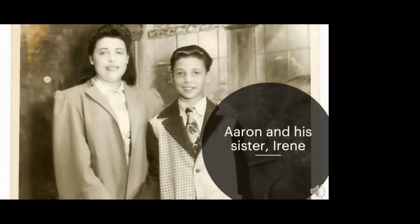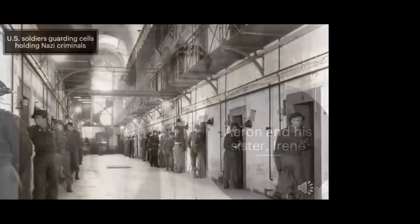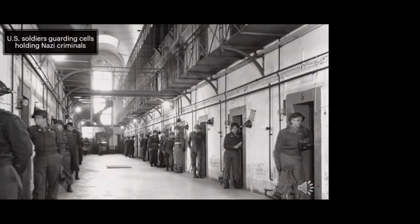After the war ended, the victorious Allied governments, the United States, Great Britain, France, and the Soviet Union, sought justice for the horrors committed by the Nazis. They created a process and a precedent for international law that is still in use today.